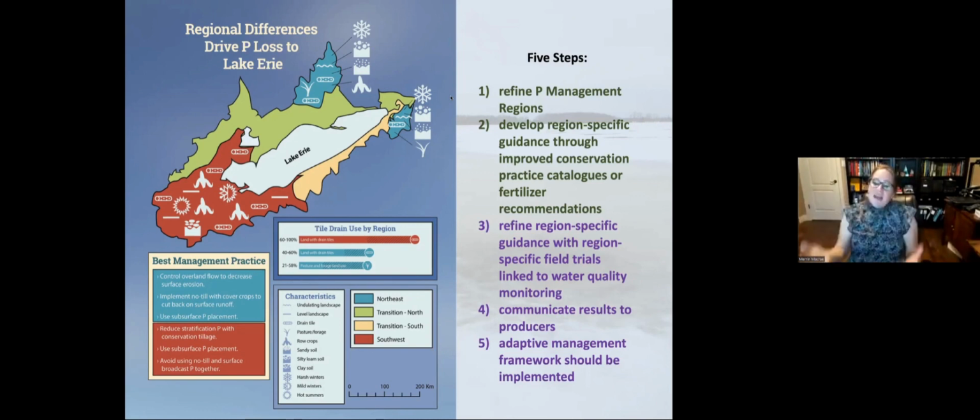The idea is to next refine that region-specific guidance, because we also need to have trials. Some of our guidance was based on our own field sites, but some of it was also based on what we pulled from the scientific literature and other studies. We need to actually target these questions and optimize with some studies to validate what we're seeing. And we need to communicate these results to producers, and we want to adapt. We want to really implement an adaptive management framework as we do this. And again, this is just for the Lake Erie watershed, but it's absolutely something that can be applied elsewhere.